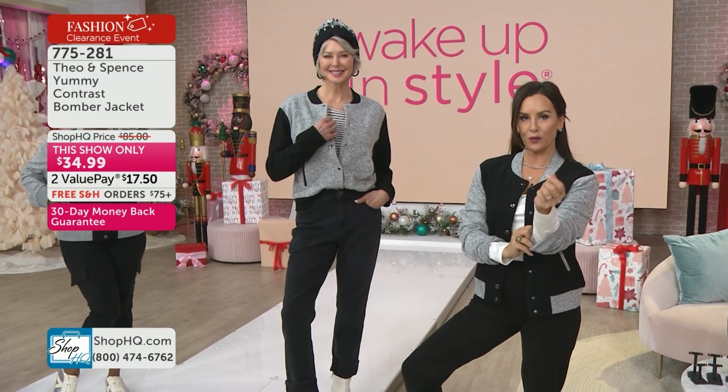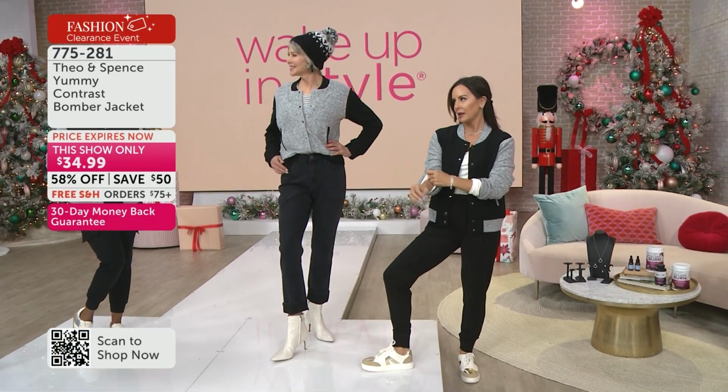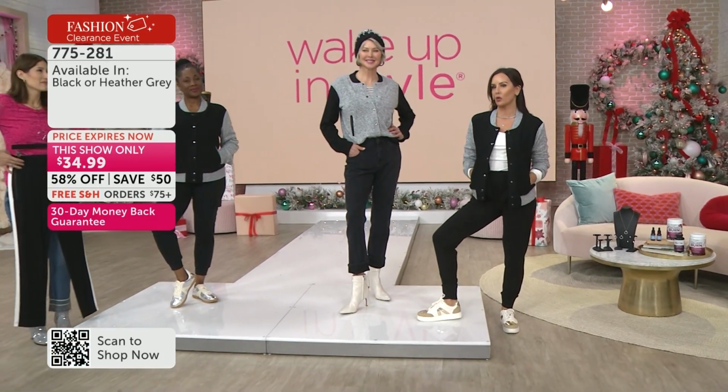Those striped pants from Christopher and Banks are coming up. I'm dying over them. They're really good. I just bought them with the other Theo and Spence. Yes, they're really good. They would look great with this jacket.